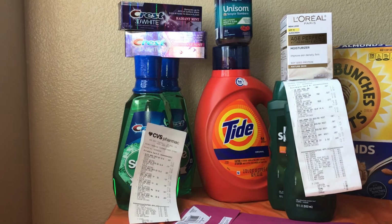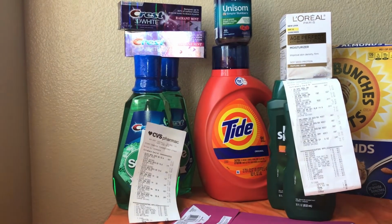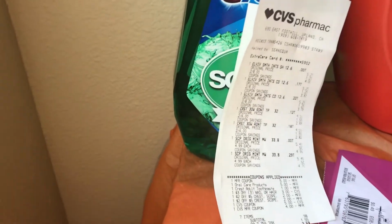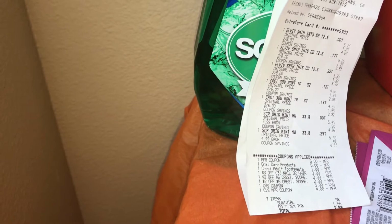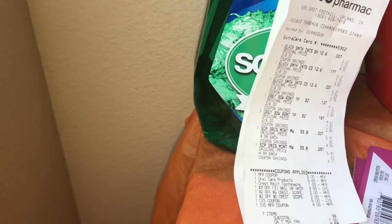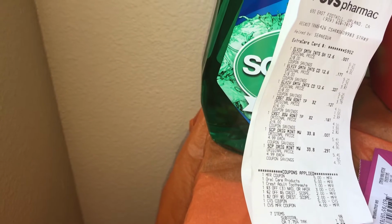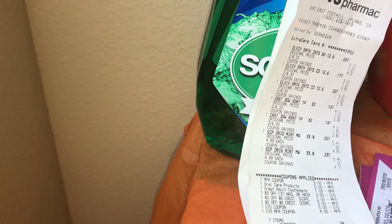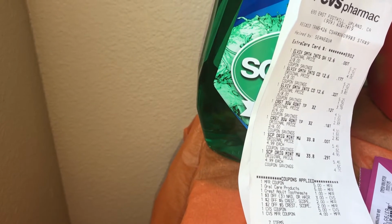Now I'm going to zoom into the receipt, so you'll be able to see exactly what I did and what applied. Look at it. You can see the first one is the $5 coupon I have from coupons.com. The second one is the $5 off of $3 oral care for any Crest or Scope. The next one is the $1 toothpaste from the app, $3 off of $3 nail and hair. And you can see the $2 off of $5 Crest or Scope.